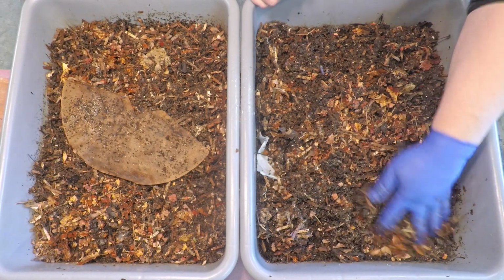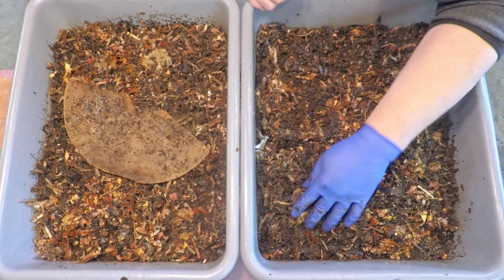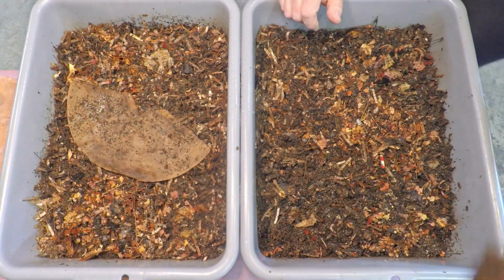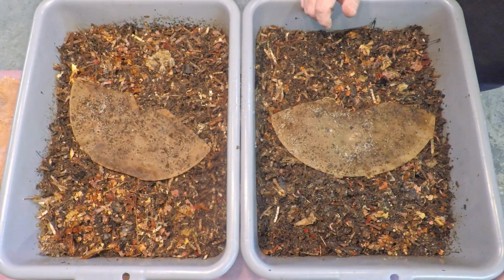Just not allow ourselves to indulge in satisfying our curiosity about what's going on down there, and take a little bit of a leap of faith, assume that everything's a-okay, and leave it be. See if leaving it be helps a little bit.